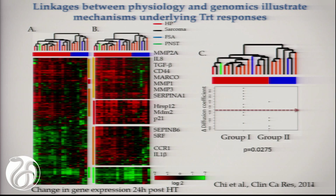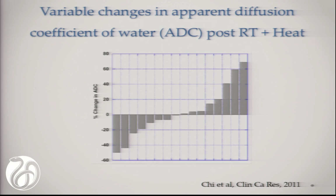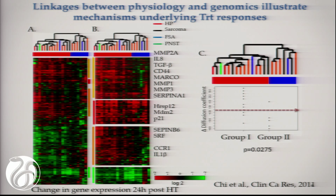Now, we did the genomic analysis, and the first thing that Ashley did was an unsupervised analysis, and what he found was two clusters of data here, this blue one and the red one. And we immediately thought, well, maybe these clusters might be related to the changes in ADC, and it turns out they were. So this is group one here, the red ones, and group two. So in fact, if we back up a second here, this is group two, group one, okay?